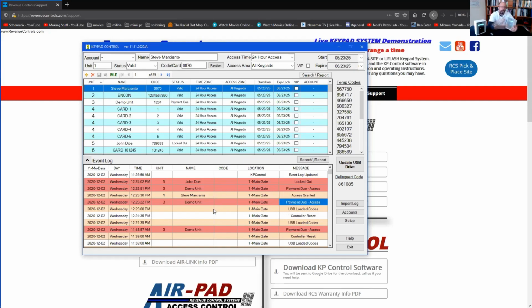Okay, so we didn't have to have a special programmer. We didn't have to have an internet connection. We didn't have to have anything. We just did it with the flash drives. You just swap the disks. It's so simple. It's amazing. This has never been done before.